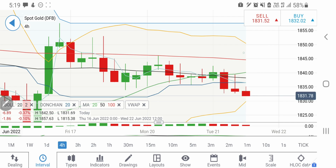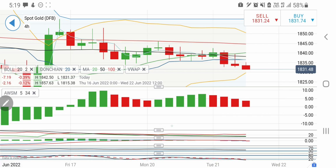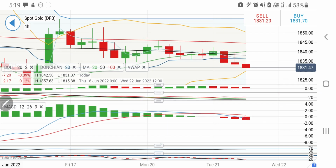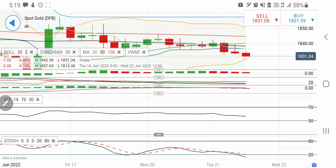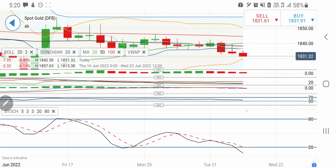Be watchful of that. And yes, if you look at the oscillator there, it is trying to enter into negative territory. Right now it is still in the positive zone, but it's giving the red candles. The directional movement is bearish. The stochastic is showing a bearish divergence. RSI trading flat, and stochastic here is again oversold.